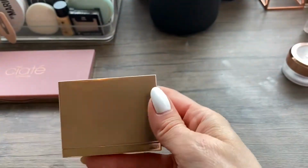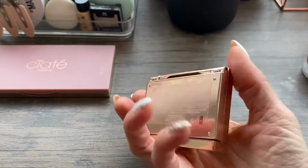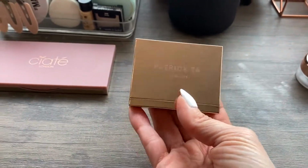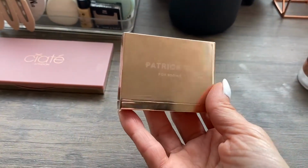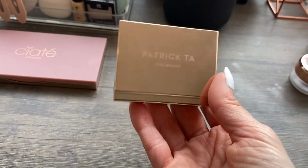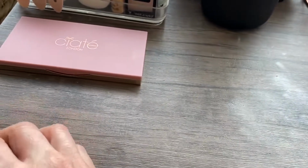I'm gonna put back this Patrick Ta brow wax. This is the one in clear. I love this. I think I used it today. It gives me a really pretty feathery brow look, and I really enjoy that. But I'm gonna put it back and pull something else out.